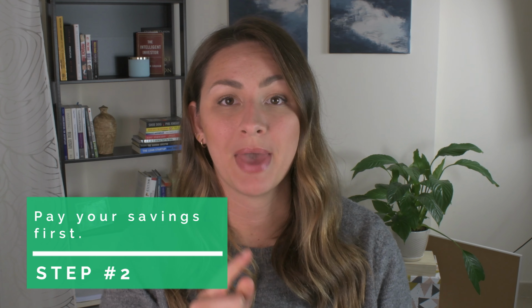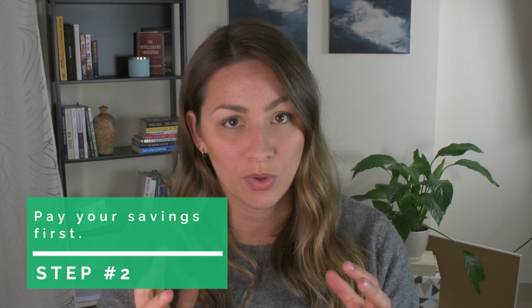Number 2, pay your savings first. Now, this requires a shift in mindset. For most of us, including myself 5 years ago, we take the approach of, okay, I have this much money that I earn and I have this many expenses, and if there's anything left over at the end of the month, that's what I'll save. But in reality, that absolutely does not work if you are serious about growing your wealth and achieving financial freedom. You have to be purposeful and mindful and prioritize putting money aside before anything else that's going to go into your savings or your investment fund.